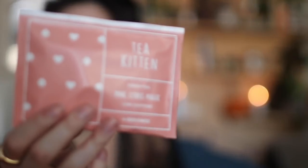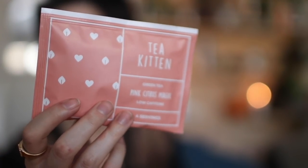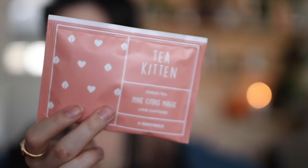The second one is Pink Citrus Magic with a K. This is by Tea Head. Oh, this is by Tea Kitten. It looks just like the Tea Head packaging, so I don't know if it's the same thing or if they're separate. Oh, it's a green tea, but it's low caffeine, and it's fruity, citrusy. It's got purple dragon fruit, apple, lemongrass, butterfly pea blossoms, lemon peel, watermelon.